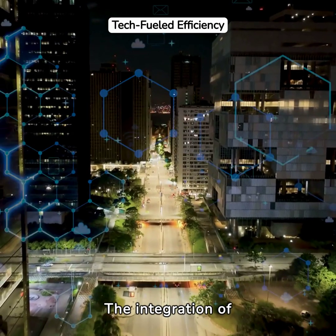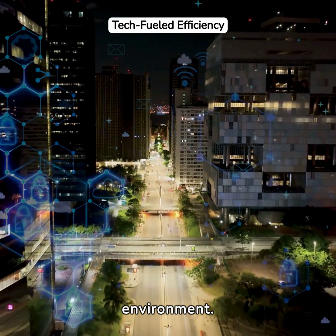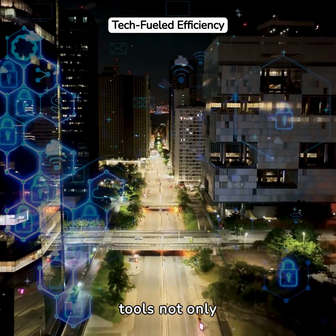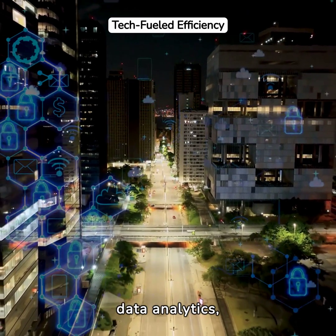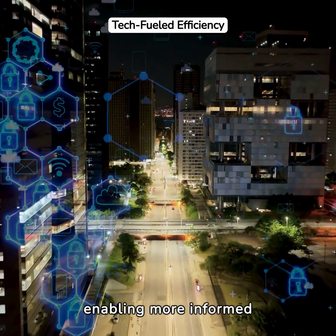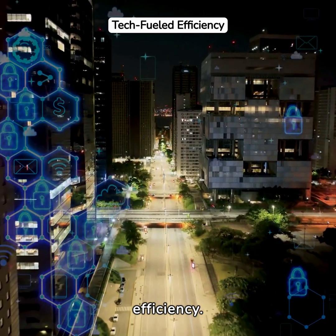The integration of technology is pivotal in sculpting a lean office environment. Advanced software and automation tools not only streamline administrative tasks but also provide real-time data analytics, enabling more informed decision-making and eliminating redundant processes that impede efficiency.